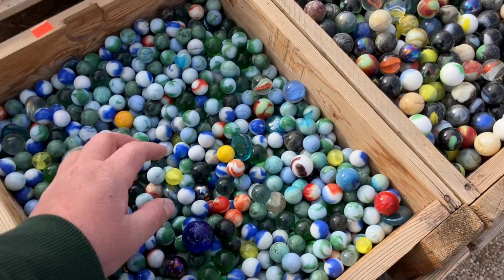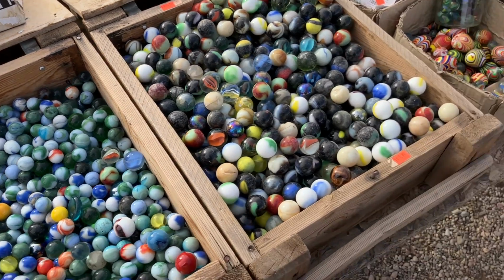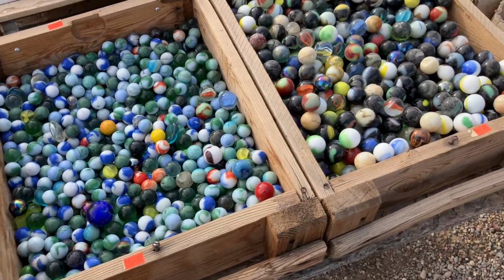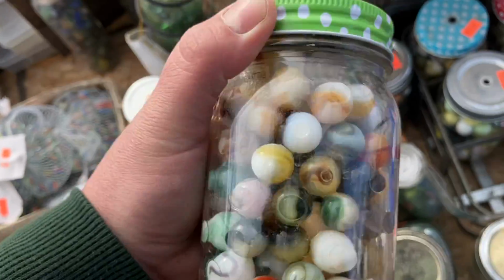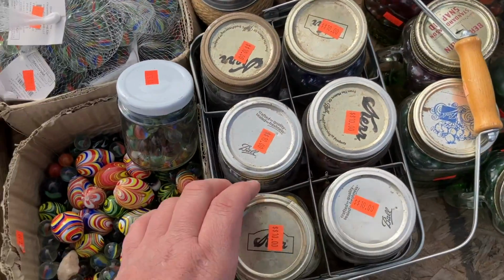Marbles just don't get played anymore. I love watching the videos of how they're made. I guess they're mostly made in Mexico now or in the Middle East. But I've got a big-time marble fetish for sure. I love them. These look old. Awesome marbles. Marble City.